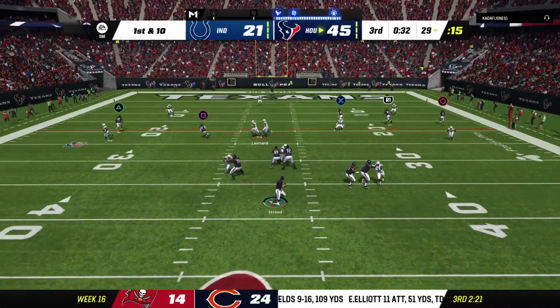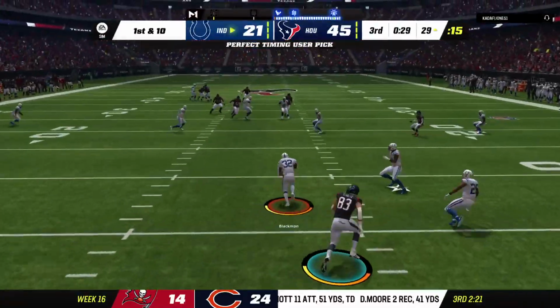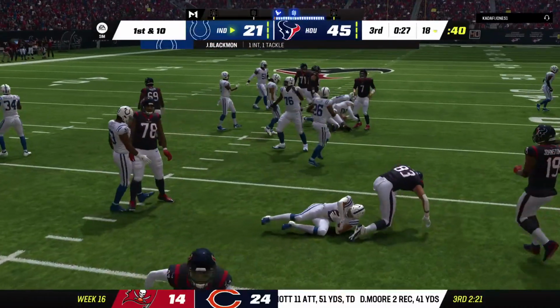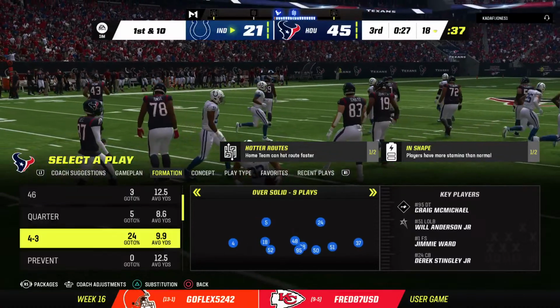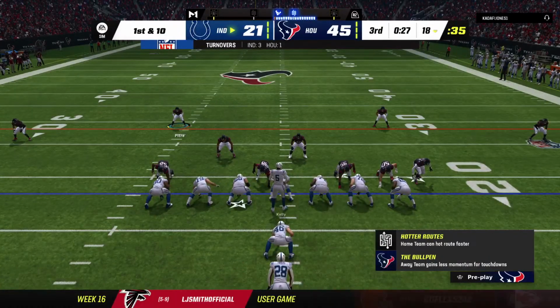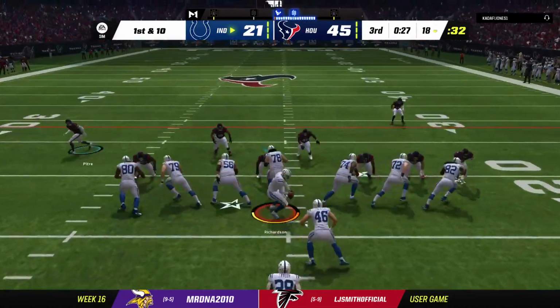1st and 10, it's Stroud. And he fires one that's intercepted. Picked off by Julian Blackmon. And the Colts are going to have the football here at their own 18-yard line. Well, still down quite a bit here, several scores, but yeah, at least that's a start, Charles, getting the interception here. And look, we're still in the 3rd quarter, so this thing's not done yet.